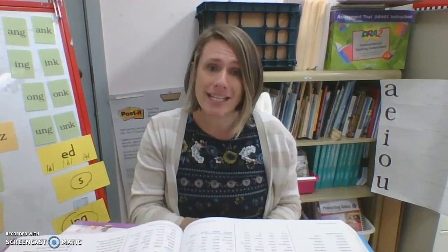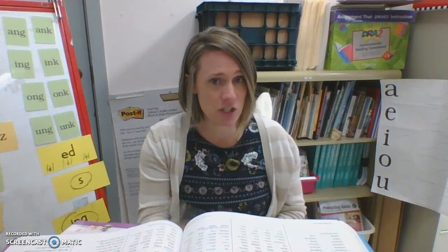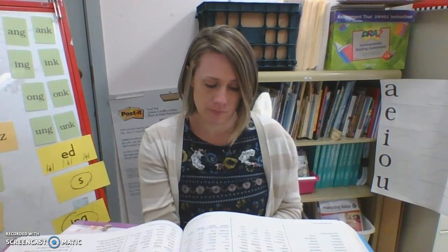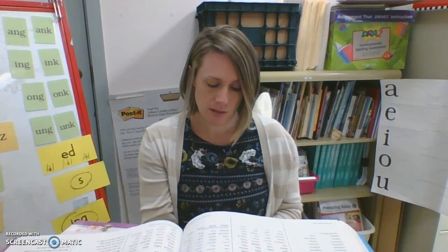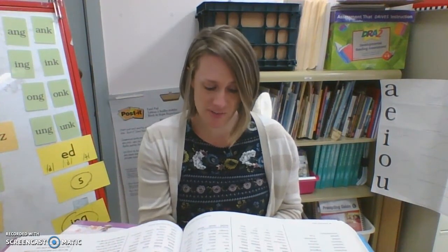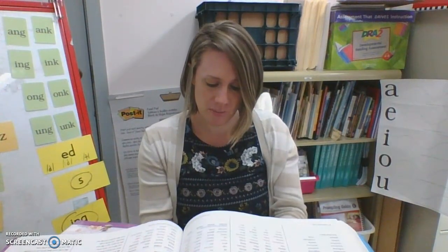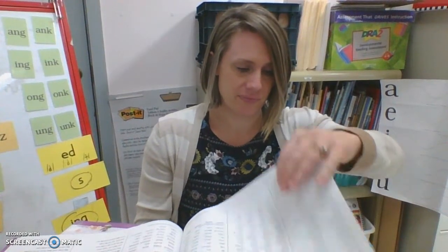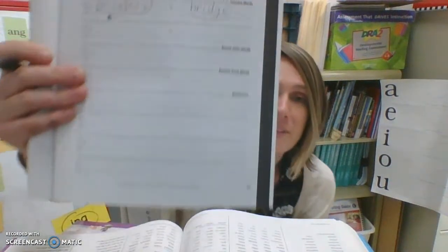bridge. You need to drive over the bridge. J, j, j. Remember, when you hear J at the end, a word can't end in just J. And please underline the trigraph. If you don't have a trigraph, I guess that's a big clue that you made a mistake. And if you have a G that sounds like a J, mark that too. There you go.